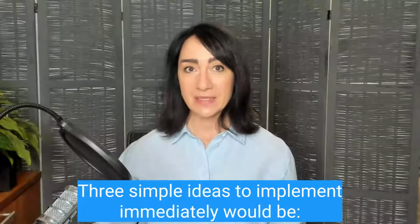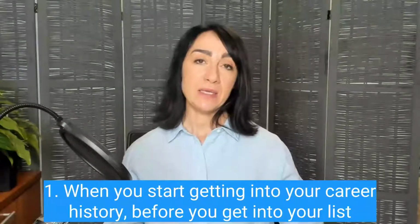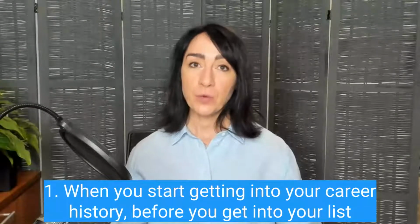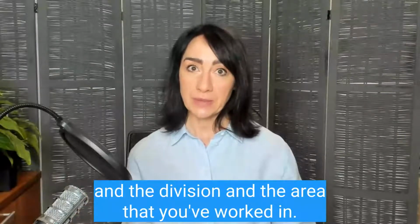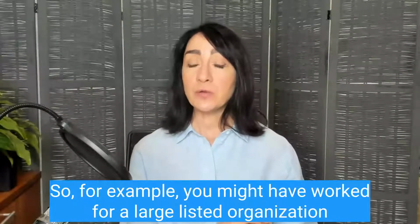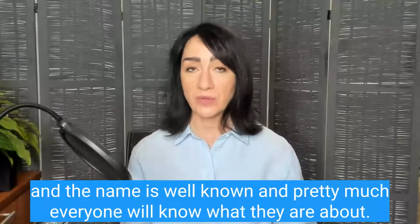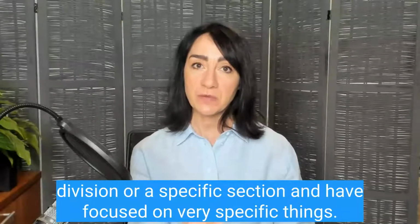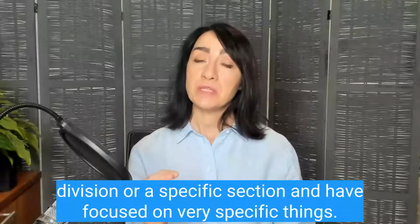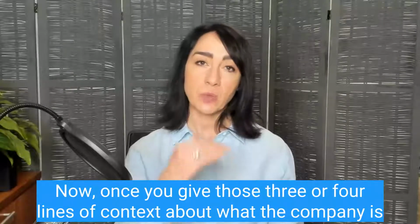Three simple ideas to implement immediately would be: number one, when you start getting into your career history, before you get into your list of responsibilities, give context of the company and the division and the area that you have worked in. So, for example, you might have worked for a large listed organization and the name is well known and pretty much everyone will know what they are about. But in that big company, you would have worked in a specific division or a specific section and have focused on very specific things.